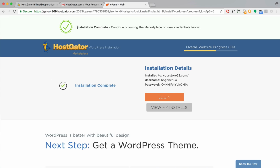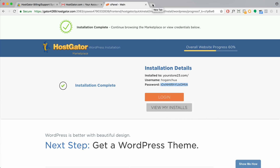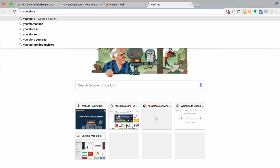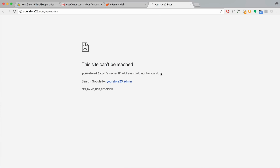Okay, so once you've actually seen the installation has complete, so what you want to do first is copy over the password to your clipboard, and then you can open up a new tab, and then you can type in your domain URL. So for this one is yourstore23.com, and then you want to do /wp-admin, and then click on enter. Okay, so as you can see, it says the website cannot be reached yet. And what that basically means is HostGator is basically setting up your website on the back end, and sometimes it might take 15 to 20 minutes for them to actually set it up. So you might need to take a break and then come back later on.